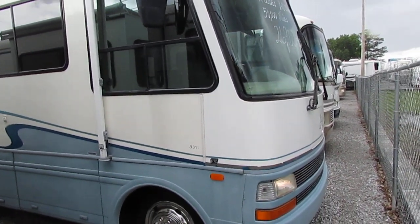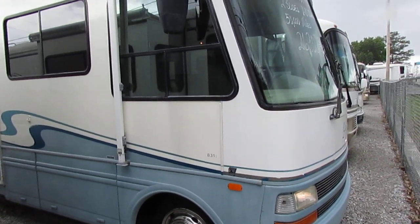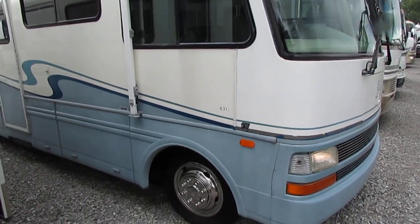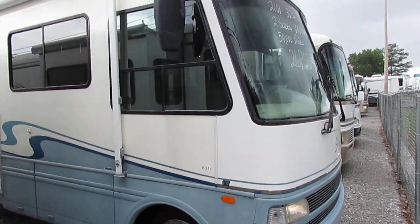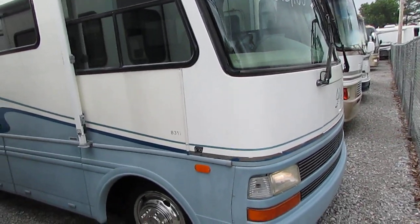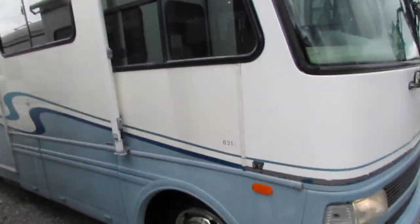Folks, I'm going to try to dodge the rain today. Today we're looking at a 2001 model National Seaview. This is a model 8311. It is a 31-foot Class A with 2 slide outs, only 51,000 miles. Just came in, folks. Nice, clean for the year model.